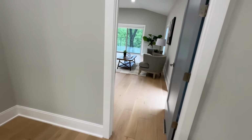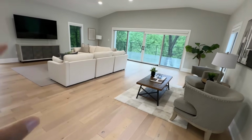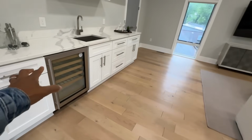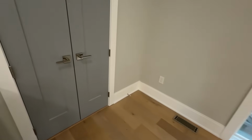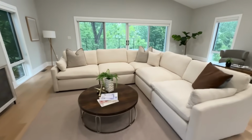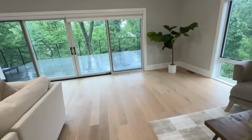All righty. Okay, so we're on this third level, and we got kind of a den area up here. Little wet bar. So you've got beverage coolers over here. Okay, so we have some utilities back over here. Nice area. So this is like a party room.